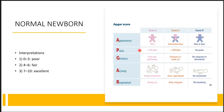With pulse also, if the pulse is greater than 100 beats per minute, you want to give a score of 2. Or less than 100 beats per minute, you want to give a score of 1. If there's no pulse, you want to give a score of 0. If the baby cries and pulls away, you want to give 2. If the baby grimaces or has a weak cry, you want to give 1. If there's no response to stimulation, you want to give 0.